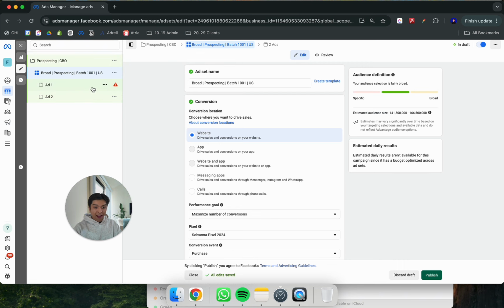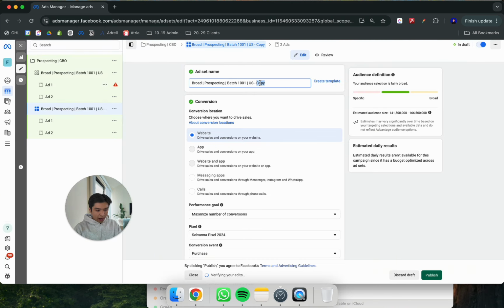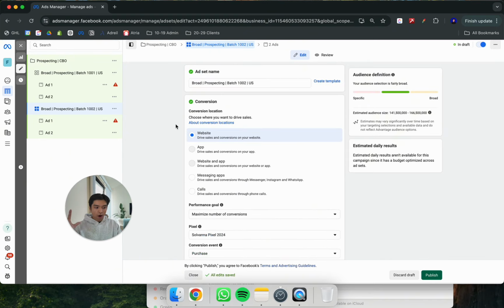So this is our first batch of creatives. And let's say we have ad 1 and 2 in our first batch. So let's say I want to do a handful of images to start. For my second batch, I'm just going to quickly duplicate this. And very simply, we just call this batch 2, okay? And then that will contain my next batch of creatives. And so now I have 2 ad sets in here, completely broad targeting, no other audience settings adjusted, just completely broad, and we're letting the creative and Meta do the work for us.